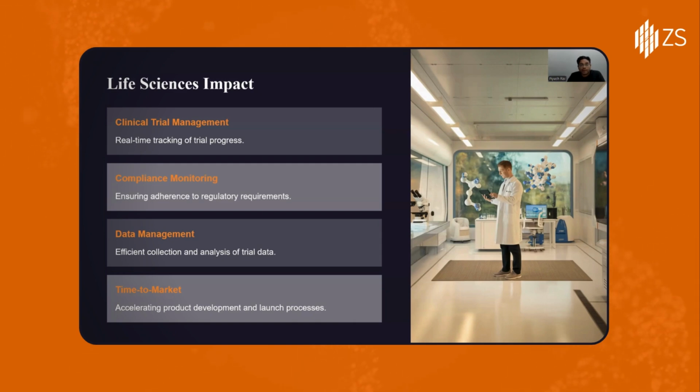For life science, PowerApps has become instrumental in managing clinical trials where real-time tracking and compliance management are critical. Life science companies are now using PowerApps to create applications that manage trial data, ensuring faster time to market and better regulatory adherence.